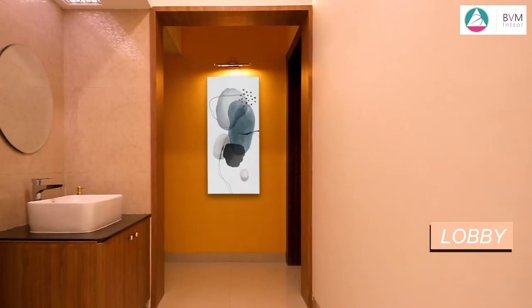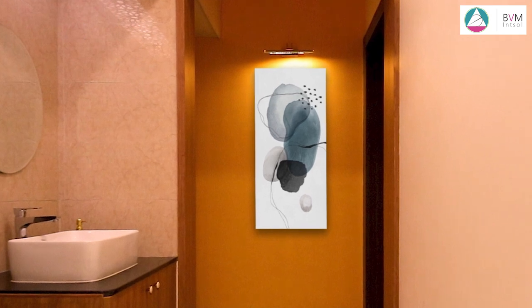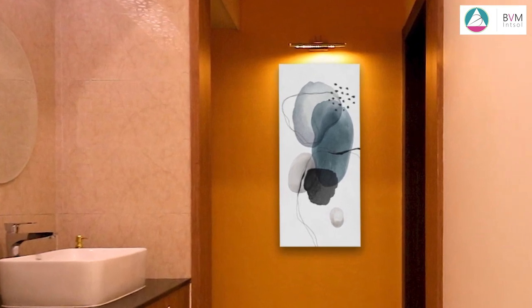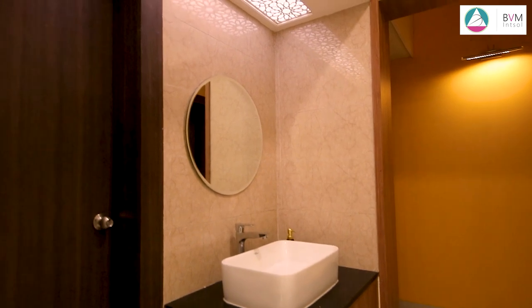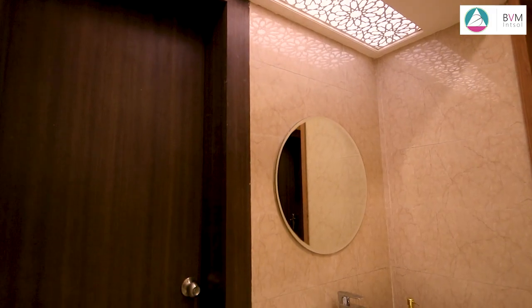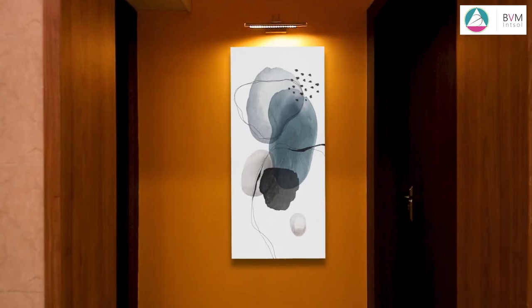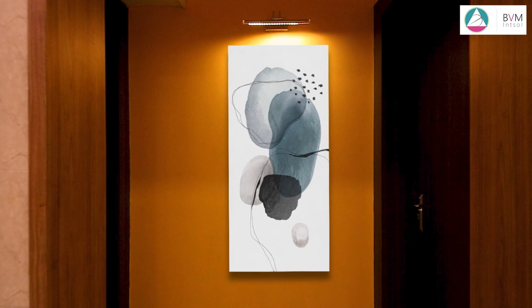Coming towards the passage area, the passage is designed with sensor ceiling lights, a beautiful painting, MDF jali ceiling design with backlight, and thoughtful decor which creates an inviting and well-illuminated pathway that seamlessly connects all the rooms of the home.